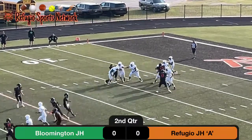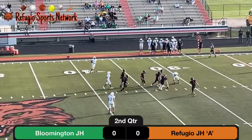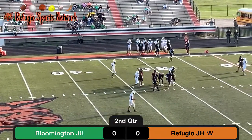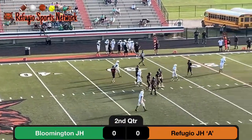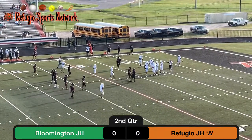Quarterback drops back. Throws down the center of the field. It's going to be incomplete. It's going to bring up a 4th down and 10 for Bloomington. 3:23 left to go in the second.